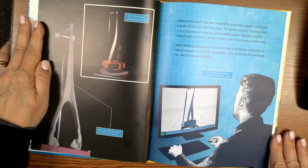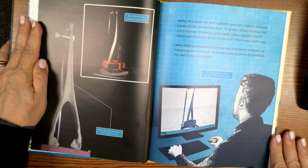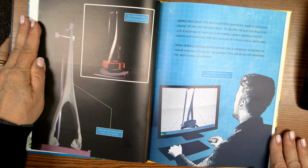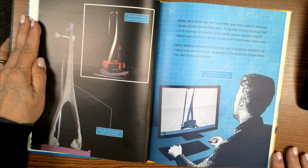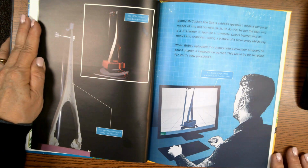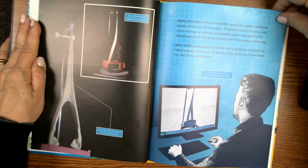Bobby McCusker, the zoo's exhibit specialist, made a computer model of the old hornbill skull. To do this, he put the skull into a 3D scanner. It spun on a turntable. Lasers beamed into its nooks and crannies, taking pictures of it from every which way. When Bobby uploaded this picture into a computer program, he could change it however he wanted. This would be the template for Karl's new prosthesis.